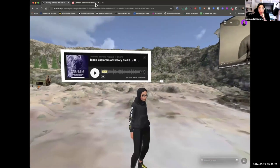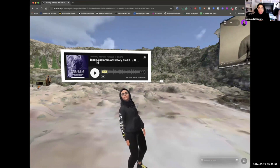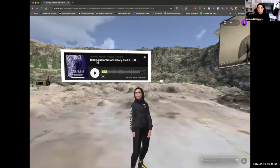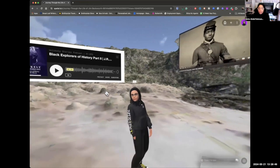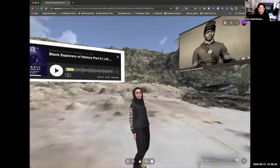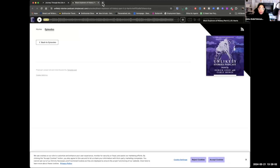So this is the James Beckwourth. So here is also a link. One thing I do want to mention is depending on the type of resources you use. So for this example, I don't have the podcast play live within the space because it's very taxing in terms of the memory and the amount of data usage. And so therefore it's not mobile friendly. So what I have here is just an external link, and then someone can go listen to the podcast that way.